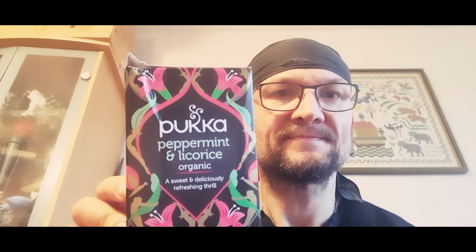And I bought also Puka, peppermint and licorice tea. I bought 2 of these. I drink a lot of tea, and this is one of my favorites.